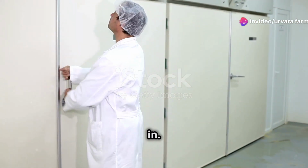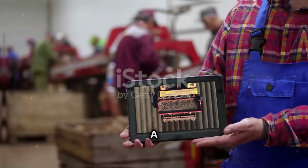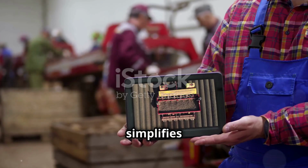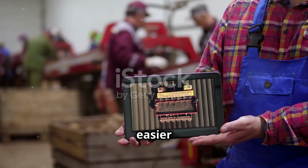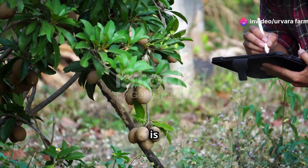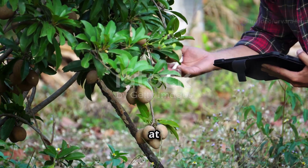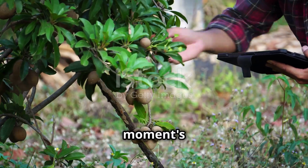That's where FEND comes in. This innovative app is changing the game for farmers everywhere. A game changer, I tell you. It simplifies the process, making it easier to access the equipment we need when we need it. This nifty app is revolutionizing farming. It's like having a whole fleet of machinery at your fingertips, ready to go at a moment's notice.